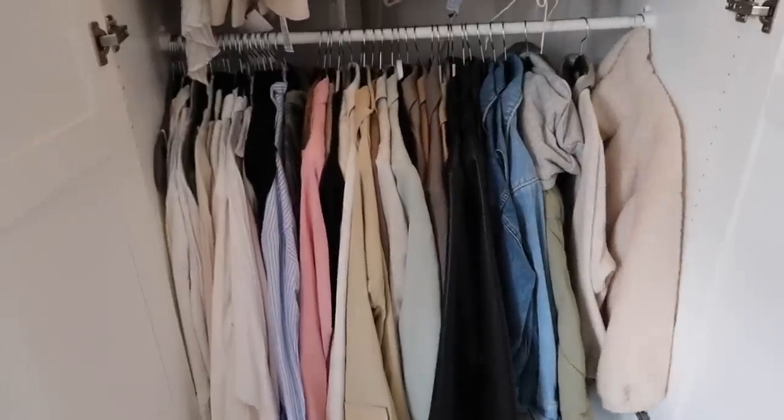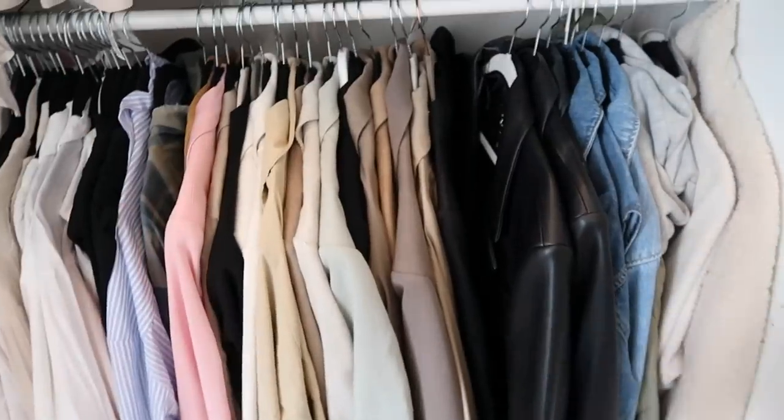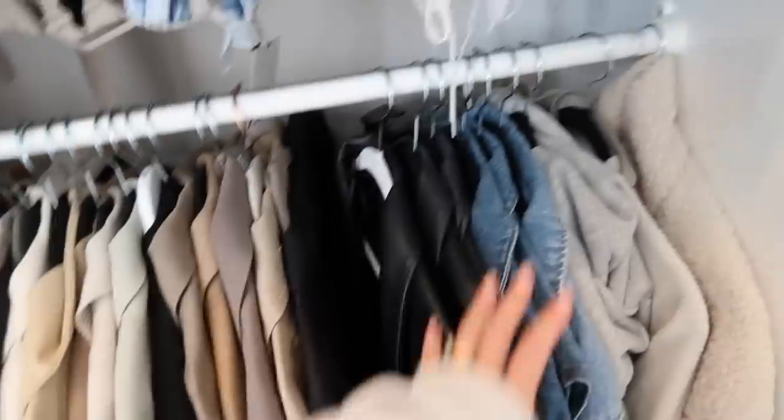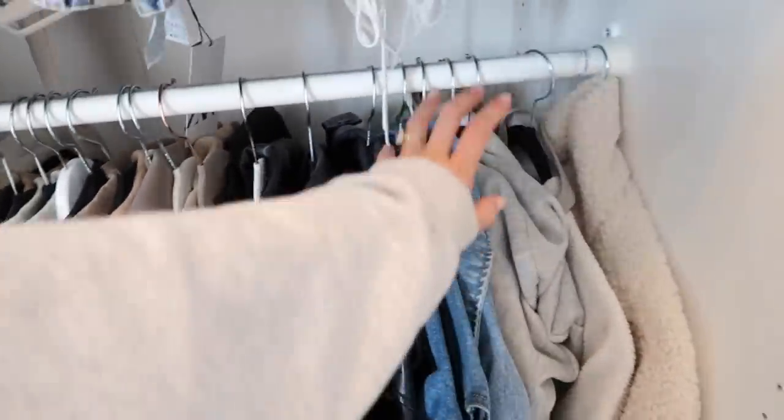Okay, I really didn't do very well there at all. I think I got rid of one thing, but to be honest, most of it is blazers and they are just such a staple for me. I have them in every single color, as you can see. A couple leather jackets. So I got one leather jacket and two leather blazers, which I also wear loads.